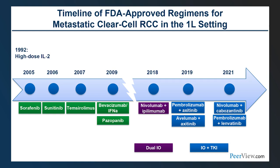First in 2018 with Nivo-Ipi, then in 2019, 2 regimens. But I think the ones that I will be focusing on are the ones that really showed OS benefit for the combinations over sunitinib, which was used in all those 4 regimens that I will review with you. Sunitinib was the control arm. And of course, there is the latest one, belzutifan, which my colleague Tian Zhang will speak about, which is a HIF-2 alpha inhibitor. And so it's an exciting time.